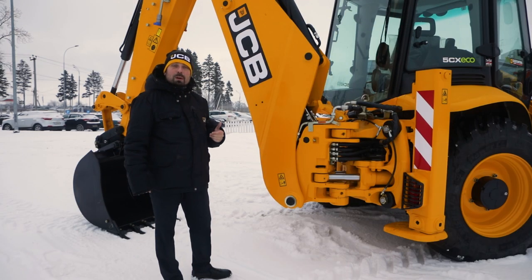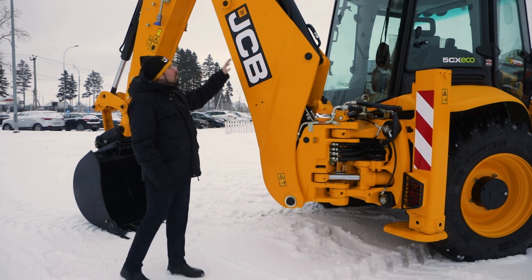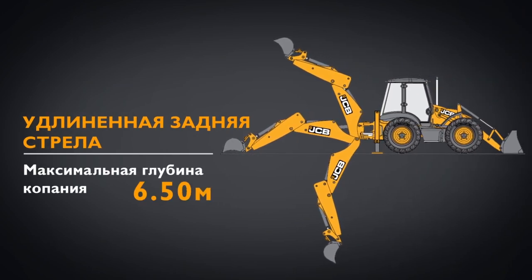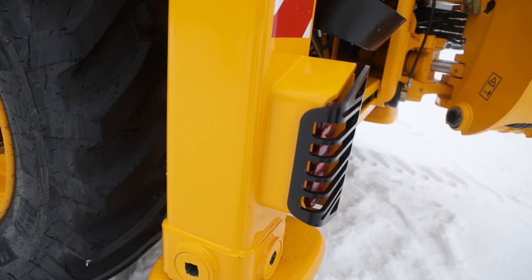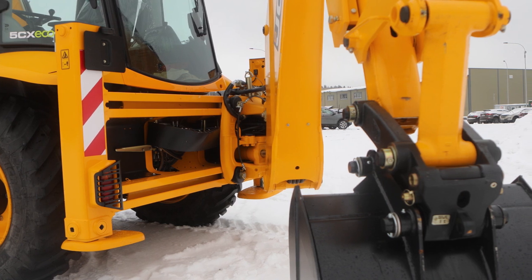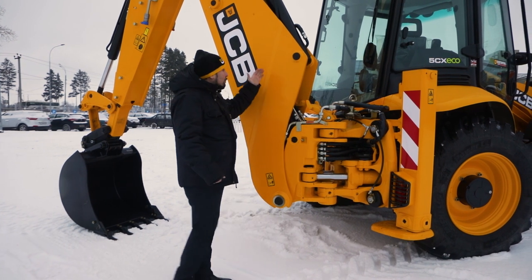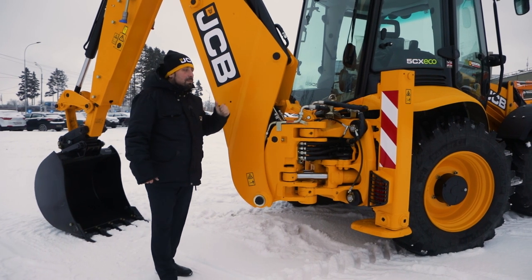We smoothly approached one of the main distinctions of the 5CX backhoe loader from other JCB backhoe loaders, namely the rear excavator boom. It is slightly enlarged here, which allows it to dig to a depth of 6.5 meters. Of course, in the basic equipment version, all 5CX backhoe loaders have pre-installed hydraulic wiring for attachment of hammers, a tail lights protection system, and we see that the hind post outriggers are within the dimensions of the machine. That is extremely important when working in limited space.